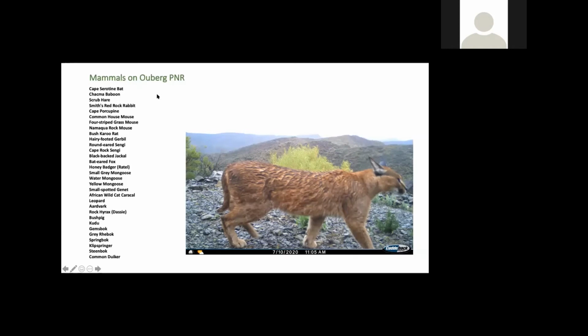So that's a list of the mammal species we've found on our farm so far, either with camera traps, some by eye, when we're lucky, and then some of them trapped. We had a couple of Stellenbosch conservation students out here doing their 4th year research projects. So a lot of the mice and sengis and the gerbils were live trapped and then released, just doing surveys. So it was very exciting.